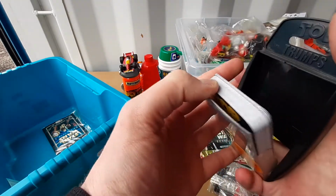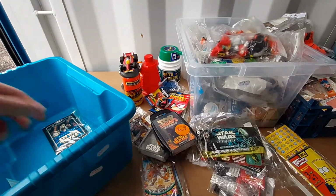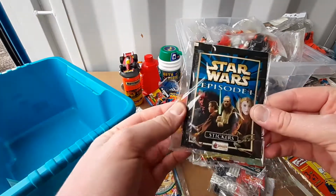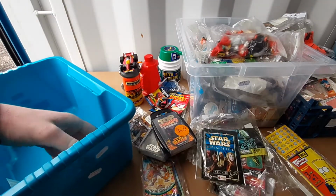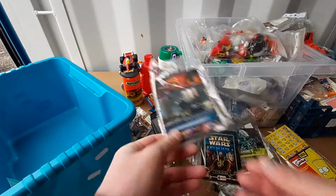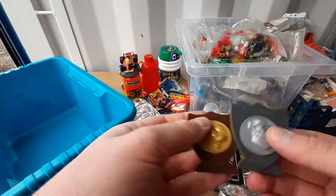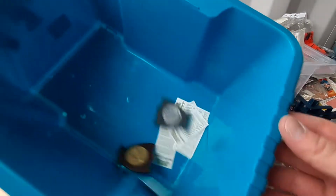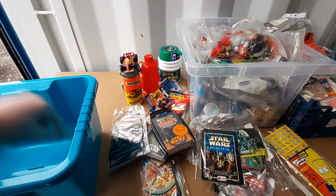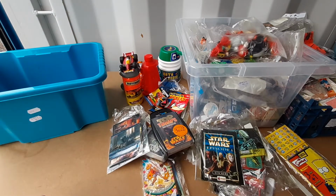And here's an opened pack of Star Wars Episodes 1 to 3. They're basically not even worth selling when they're opened. Star Wars Episode 1 stickers. We've only got a couple more things to go here. A load of Star Wars cards Episode 2. Some Space Jam trophies. I think these came in cereal, I don't know. And then there's a little handful of those TMNT cards in there as well. So there we go. Just about finished in time for 30 minutes. So yeah, there's a lot of cool stuff in there.